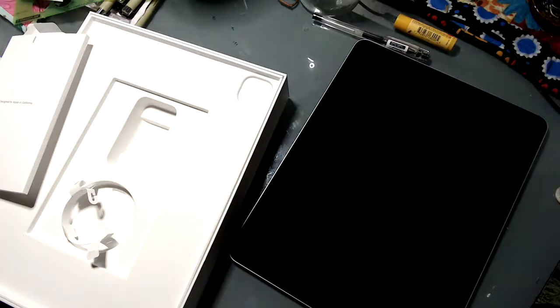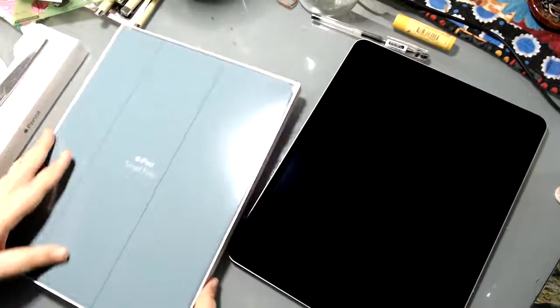Okay, good plan. I will take this packaging off of the charger cable. That is the slickest, chicest, shiniest charger cable I have ever encountered. I will put my charger cable under the tree to keep it out of the way. We will take this box and put it on the floor. We will grab the case. All right, case is grabbed.